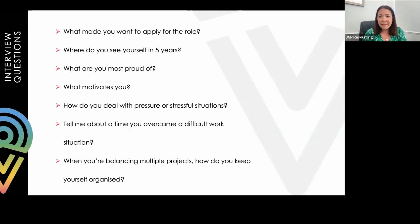So anything that motivates you, make sure that you are fully committed to what you're saying, because anything that you wrote on your CV about motivations or skills or hobbies will come back to you in terms of an interview question. Within the current stressful situations and pressures, we all do want to have a really good work-life balance, but obviously pressures come with working in any industry, in any sector. So it's how you deal with pressure or a stressful situation.